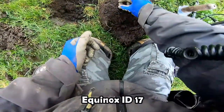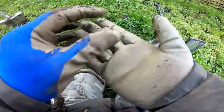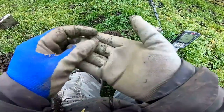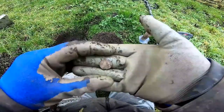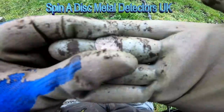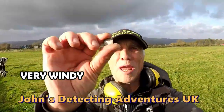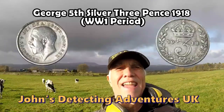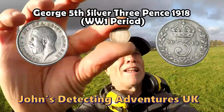17, and we got a little silver. We got a little silver out of that hole there. Excellent. Not sure which one it is, but a little silver, probably a threepenny bit or something. George V, threepenny bit, right on the top, 2 inches down. Brilliant. Look at that, 3 pence, George III, superb. Look at that then! 3 pence, I'll show you the date later, silver, I love digging silver up, brilliant.